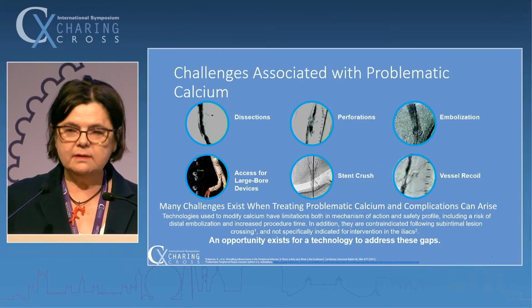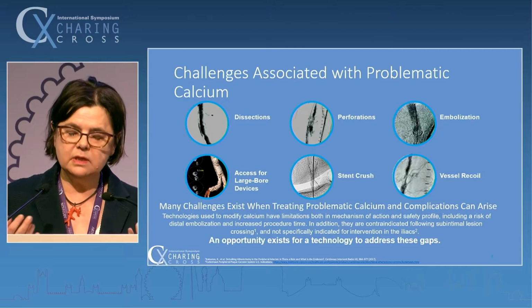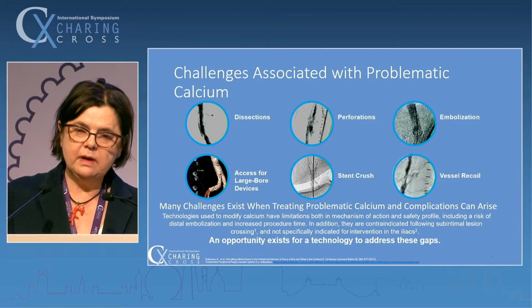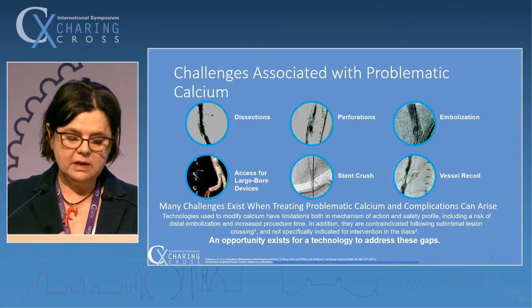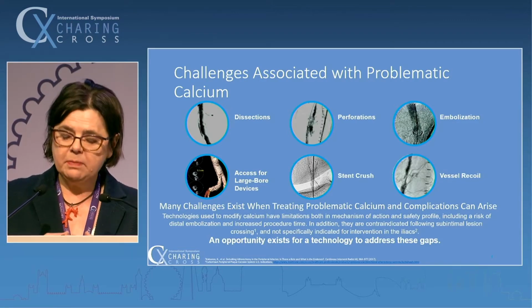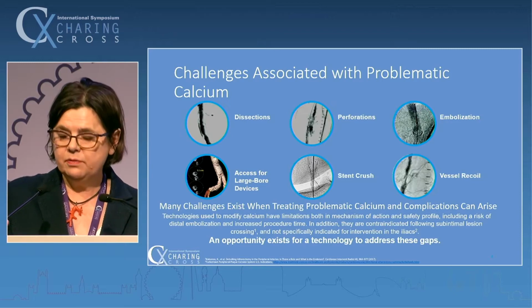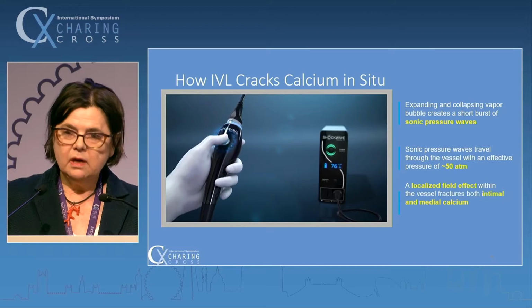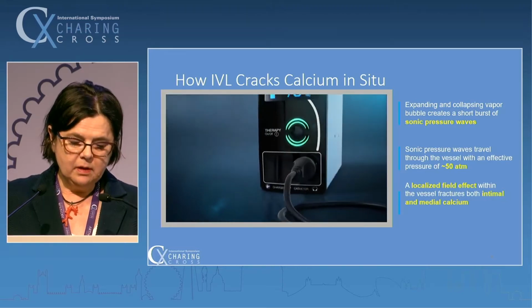In the vessel areas, it's dissections, perforations, embolization, and also access for large bore devices. And this is very important for structural heart, stent crush, wherever we place our stent, and in the peripheral field also vessel recoil. So this is just showing how Shockwave is working.